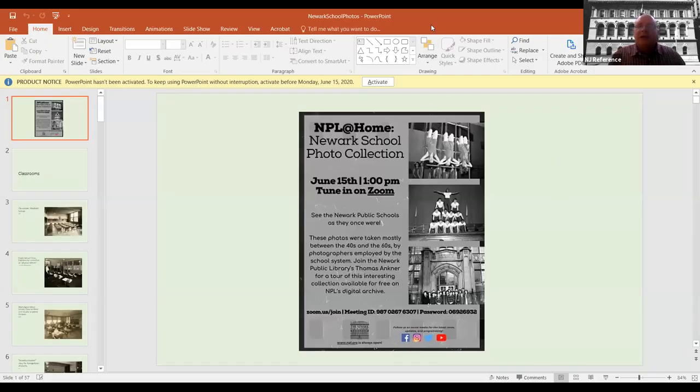Those are the photos that I have to show you today. It wasn't a very long program. I just wanted to give you an example of what was available in the Newark School photos. If you want to reach out to us, you can reach us at njreference@npl.org if you have questions about this, or you can just go to digital.npl.org and look at the photos yourself.